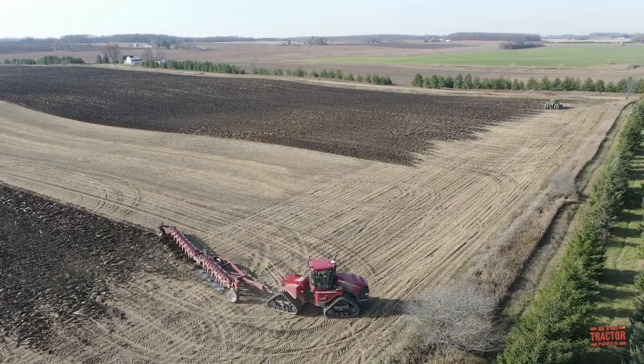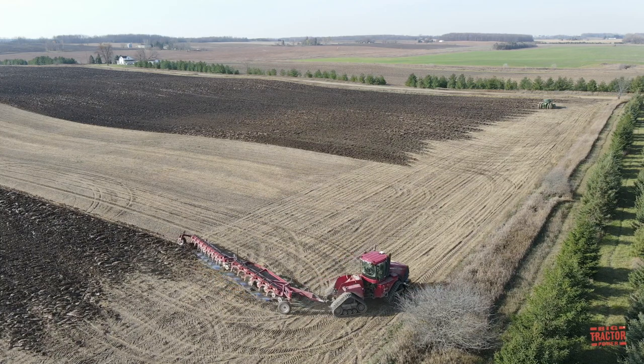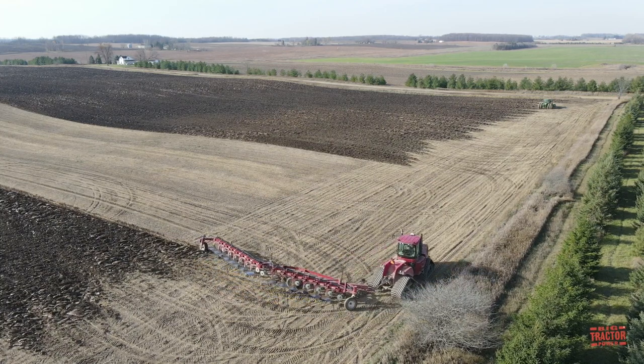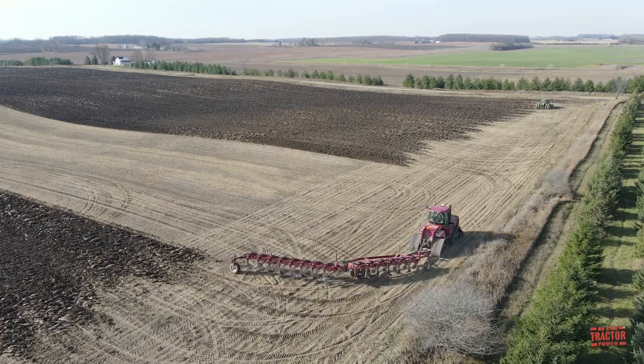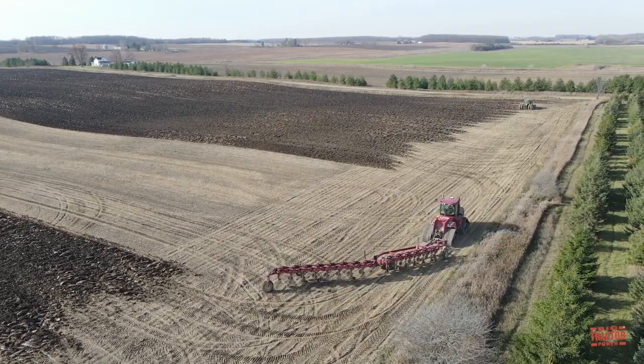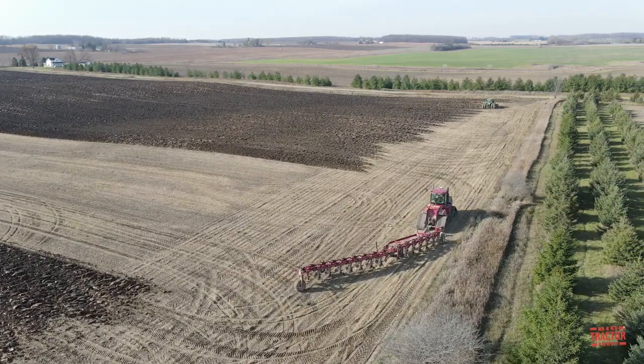Organic farming is not able to use herbicides to control weeds, and weeds are a main competitor with a growing crop for water and nutrients. By burying the seeds and limiting their growth, it helps ensure a healthy organic crop.